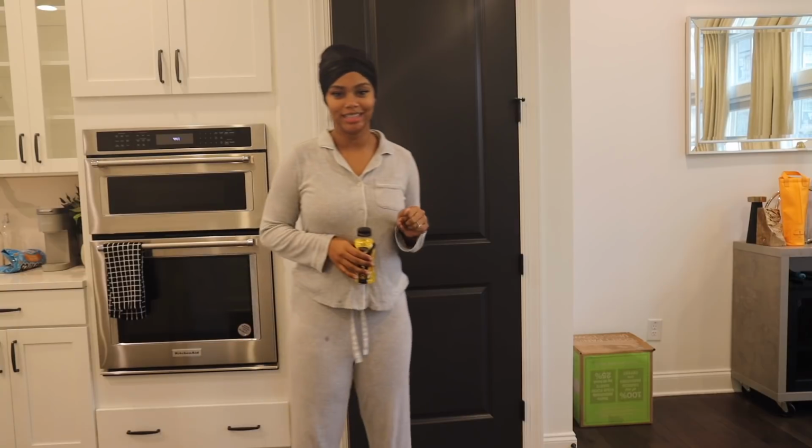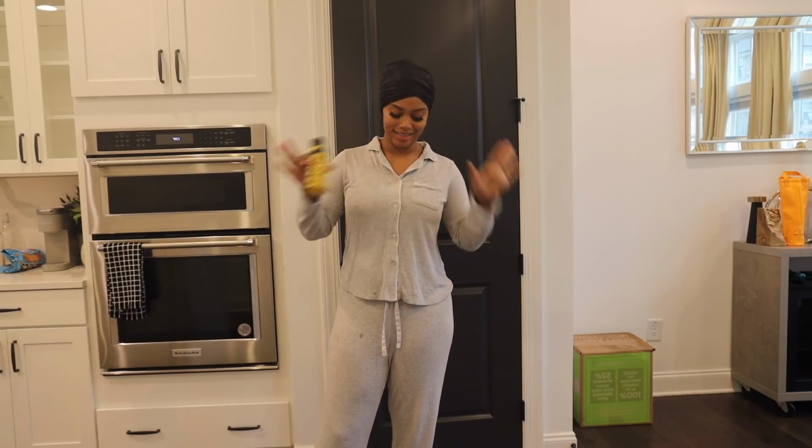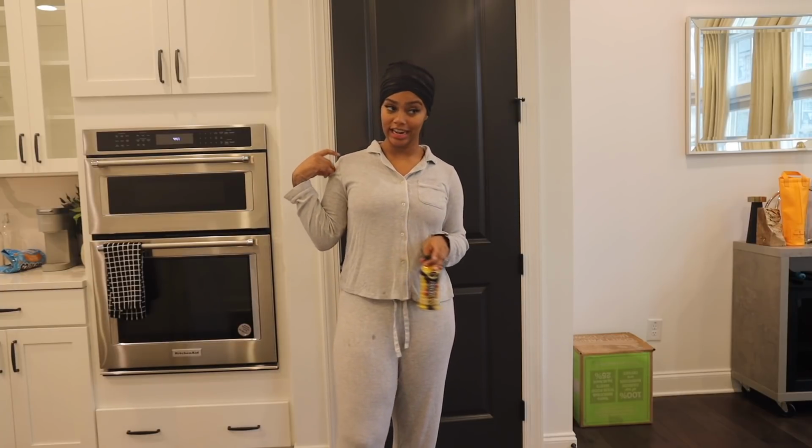Wrap my hair up because my fiance thought it was hilarious, so he sprayed me with the water from the sink, but that's neither here nor there. It'll be unwrapped in the next clip or whatever, but yeah, so we're gonna tackle this pantry today.